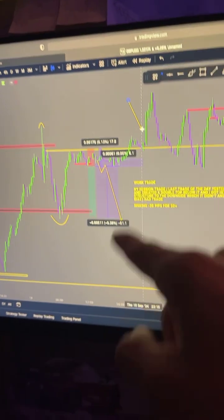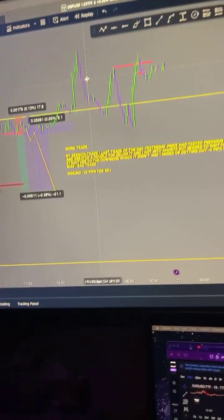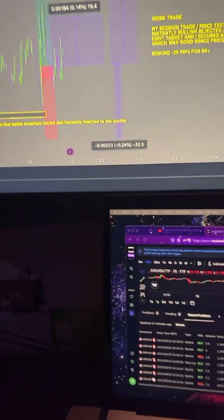So that was GU. It was a great managed trade, even though it was a loss. It was a small loss. It didn't hit the full stop loss. That was the last trade from the day before yesterday. And yesterday, I was supposed to do the video yesterday, but I'm obviously doing it today.